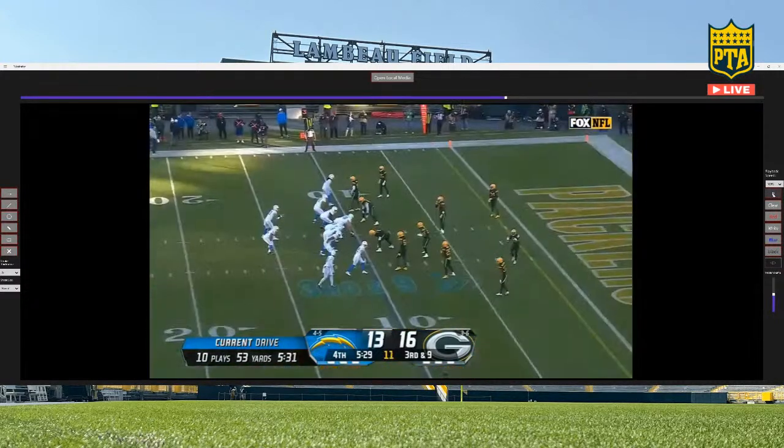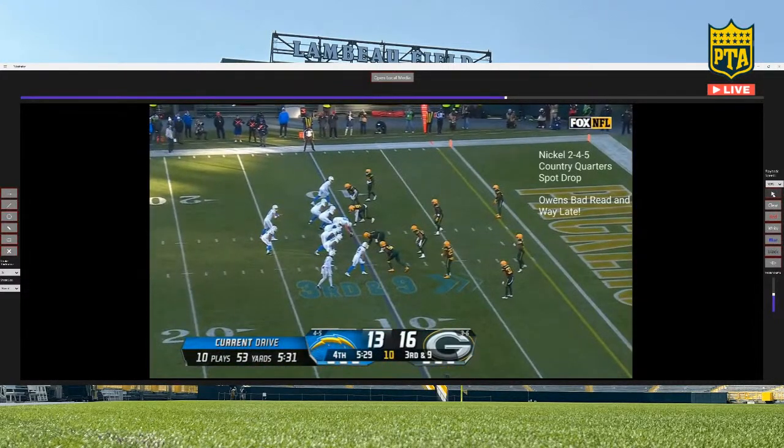Yeah. So it almost reminds me of how safeties used to play football, right? Yep. Absolutely. So once again, right down the field, 3rd and 9 play. 16-13, the Packers are winning. 5:29 left now in the fourth quarter. This is the Keenan Allen touchdown catch. So we're in a nickel 2-4-5. What we're playing here, guys, is real simple.